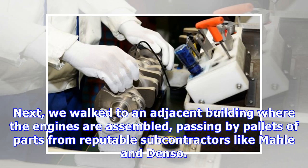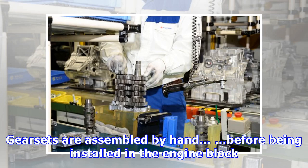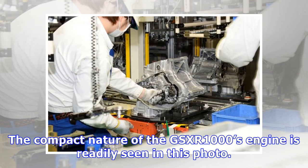Next, we walk to an adjacent building where the engines are assembled, passing by pallets of parts from reputable subcontractors like Mahle and Denso. Here, a GSX-R 1000 cylinder head is put together by fastidious workers. Gear sets are assembled by hand before being installed in the engine block. The compact nature of the GSX-R 1000's engine is readily seen in this photo.